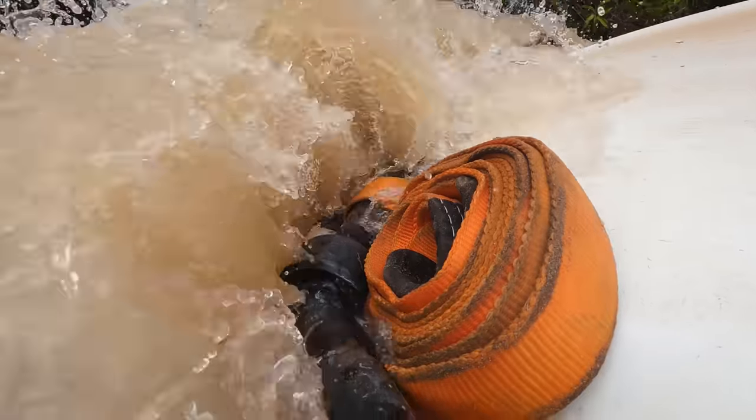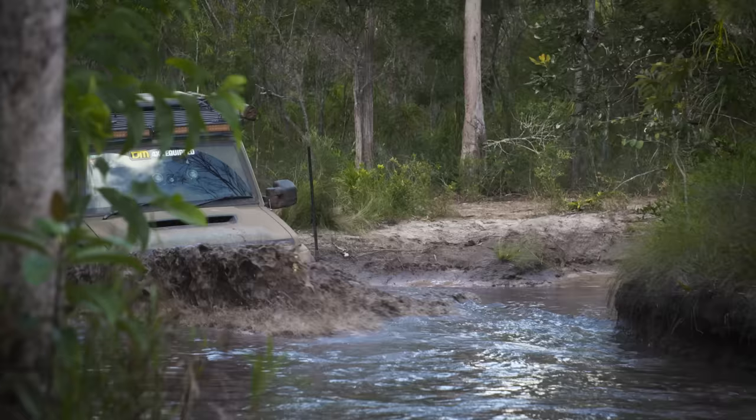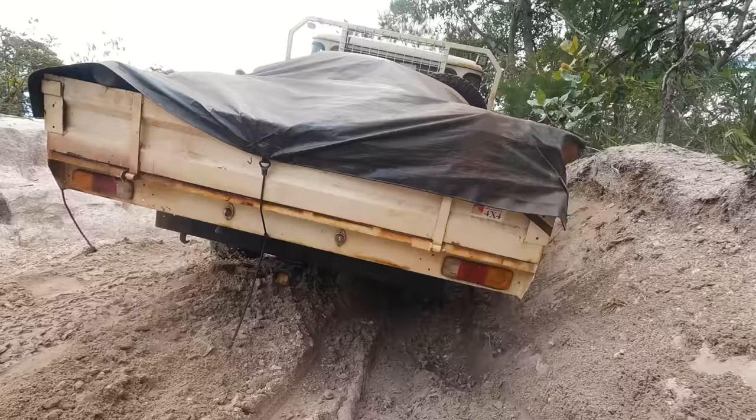Old girl's taking hot water. Cape York, the most iconic four-wheel drive destination on the planet. It's mostly flooded. This is gnarly. This is the worst I've ever seen it.